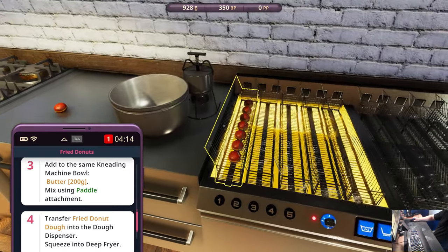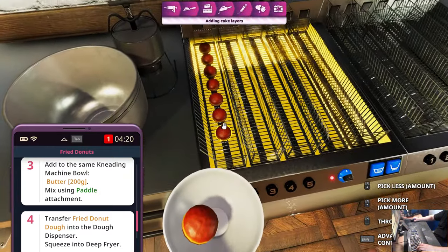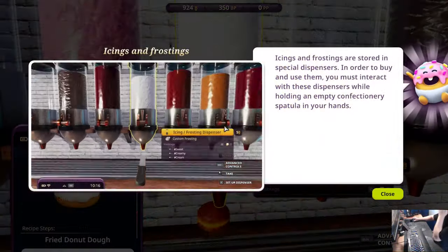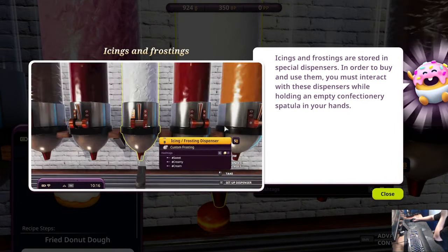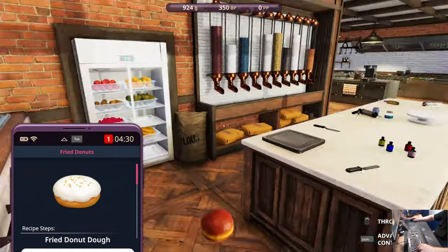Right, I'm not being funny. I don't know how to take these out of here. So I can pick them up using a bowl. But only one. Are you kidding me? Press T. Icings and frostings are stored in special dispensers. In order to buy and use them, you must interact with these dispensers whilst holding an empty confectionery spatula in your hands. Oh, it goes on the spatula. That's so completely bloody random.